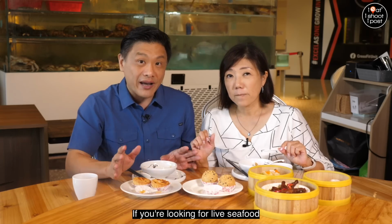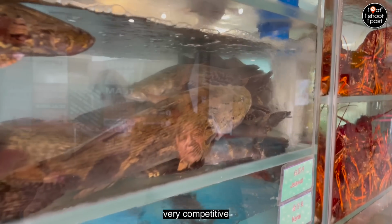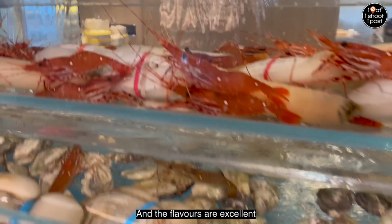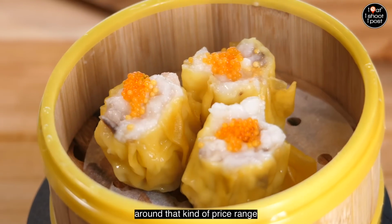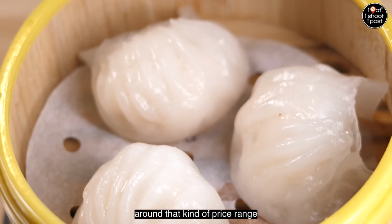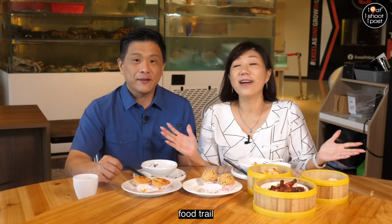If you are looking for live seafood, the prices here are very competitive. Yes. And the flavors are excellent. The chef is very good here. And then you get dim sum for $4.50, around that kind of price range. Yeah. Good recommendation.